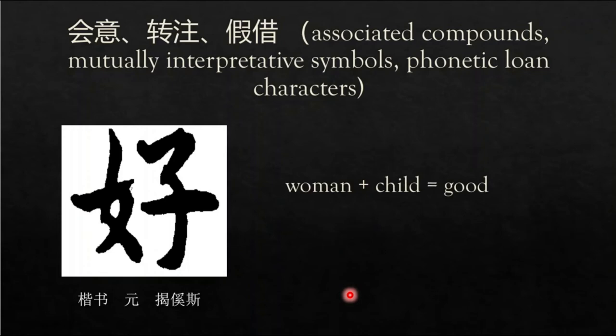So the final example, here we have the woman radical, and then we have child. So when a mom is together with a child, that must be a good thing, right? So this character, 好, means good. So it's giving the value and what people appreciate: when a mother can be together with a child, that is a good thing.